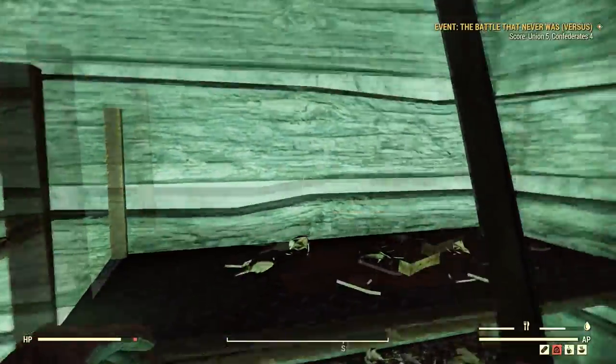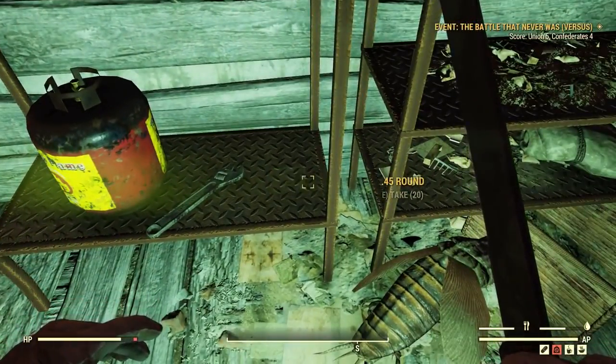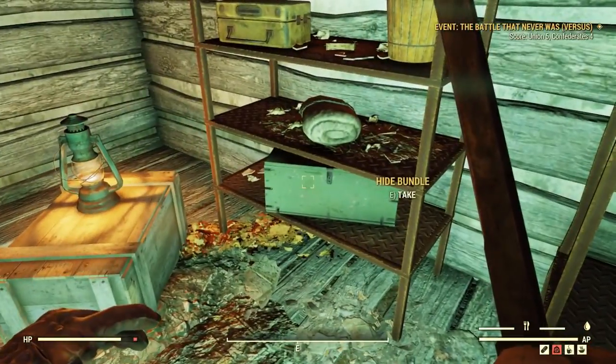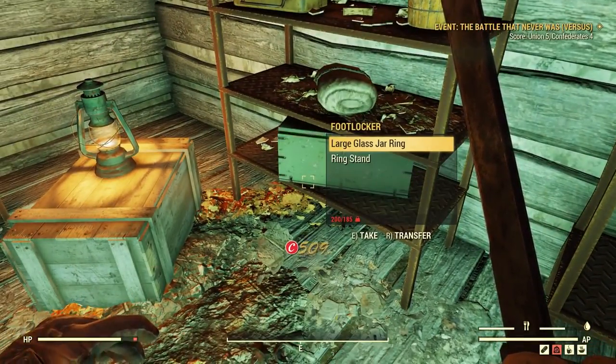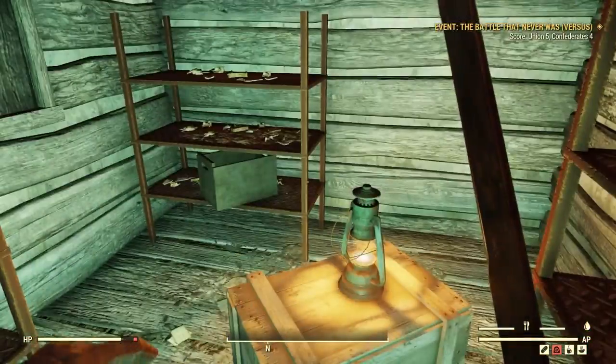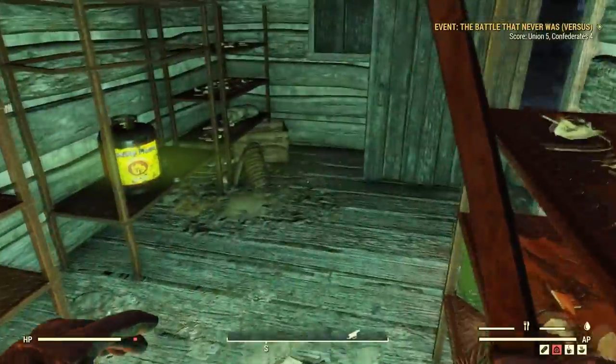He's dead. Shotgun shells, 45 rounds. Oh, some good stuff in here. Hide bundle. No, I don't even need any of that stuff, man. Stim pack. I definitely need that. Gosh, going through the stim packs quick.